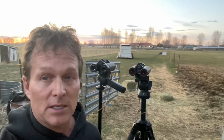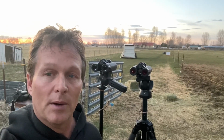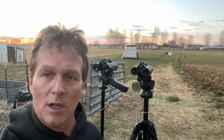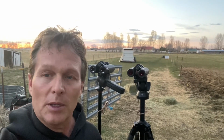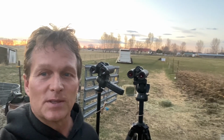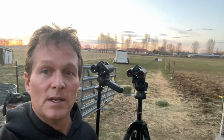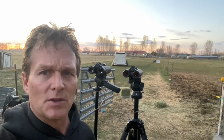But moving back 10 more yards, which is 20% further to account for 20% more power, I was still able to resolve one more element on the chart with the 10. So obviously the 10s probably make up more for my 52-year-old eyes than anything, but good glass either way.